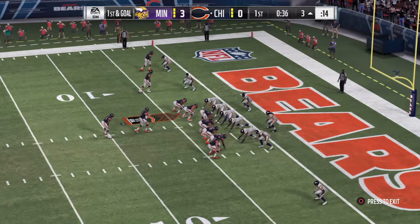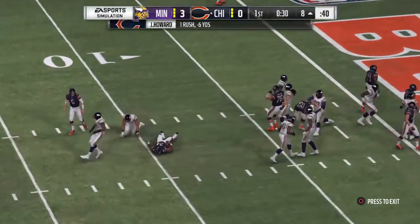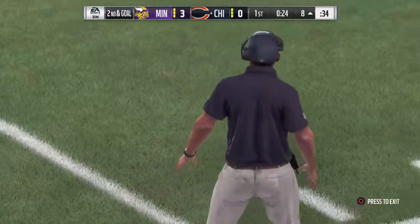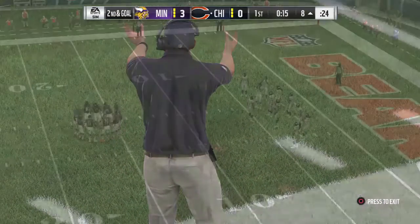They'll come out in the pistol. Green 39. Green. Trying to punch it in with Howard. And this is going to result in losing yardage. They're driven back to the 8-yard line. Call it a loss of 6 on the play. And that'll bring up a 2nd and goal.